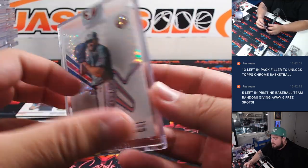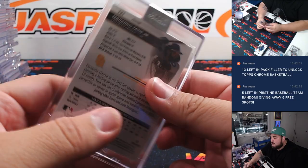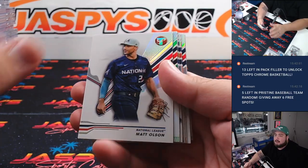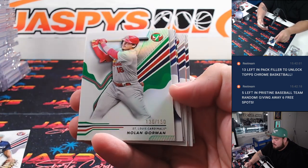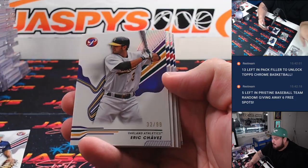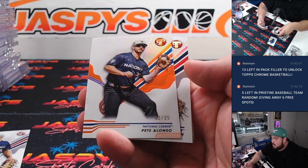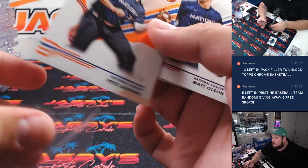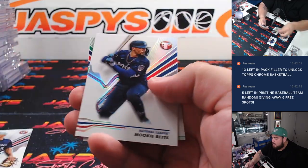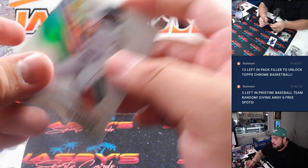We got Nathan Eovaldi there for the Rangers. And last but not least, we have a Fernando Tatis Jr. to 50. Gold for the Padres. And actually, I forgot the color cards here. Sorry. I skipped them. Nolan Gorman to 150. We got Eric Chavez to 99 for the A's. An orange Pete Alonso there for the Mets, All-Star. And we got Luis Matos for the Giants to 150. And then we're going to end it off with green, Sedan Raviola to 150 for the Red Sox.